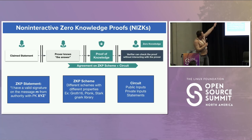So the general flow is on top. We have a claim statement. The prover knows, in quotes, the answer. It's not really an answer; it's technically something called a witness, but we'll forget about that. Then we can do a proof of knowledge that can be efficiently checked. A statement is something that's efficiently verifiable and is of the form, I have a valid signature on the message M from the authority with public key XYZ.